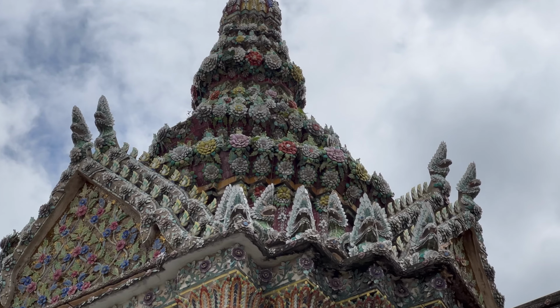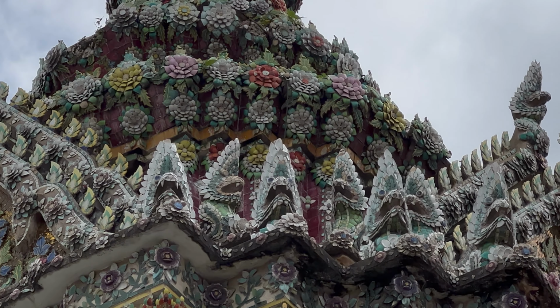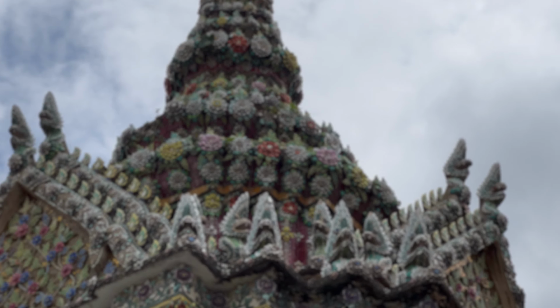What I love here is the attention to detail and the intricacy of everything that's going on, like on the top of these structures. I really hope I can get some good video for you guys to see, because it's just mind-blowing how they're able to put these together.